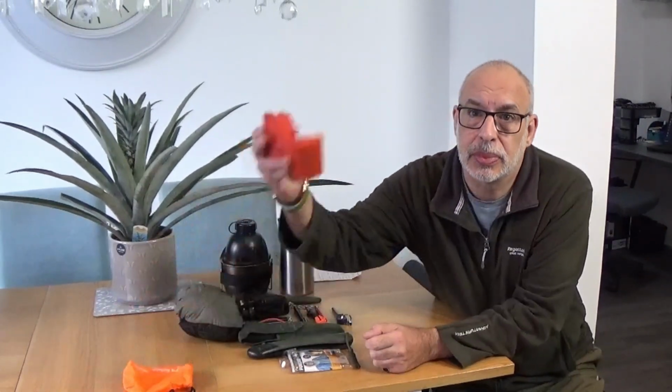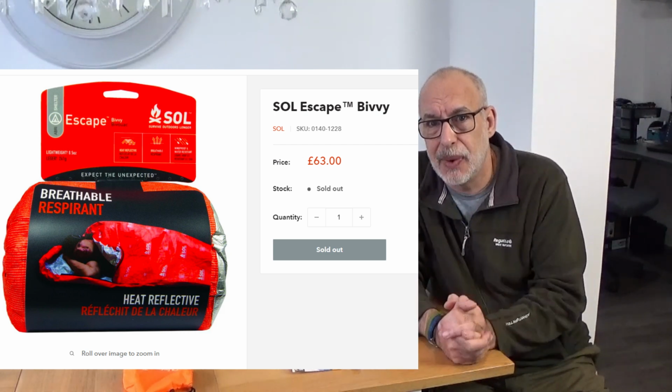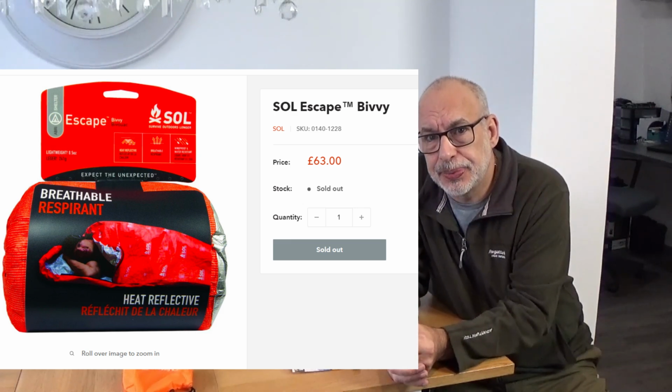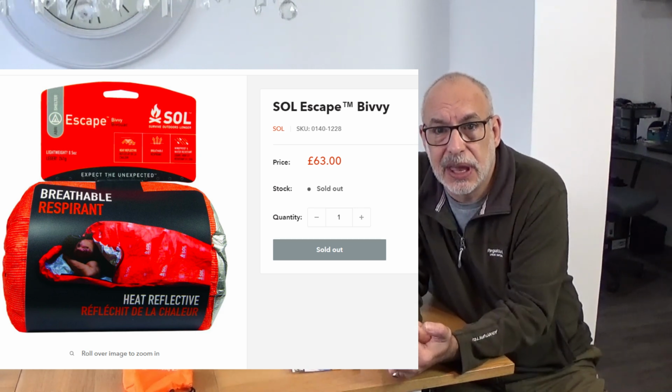Hence, the bin bag. Now there are other alternatives. SOL do a breathable bivvy, same sort of basis, mylar based. Have a look, there's a picture there for you. Admittedly it says it's out of stock, look at the price, might be an expensive dealer, but there you go, 63 quid. And again, it's primarily a temporary thing. I've not tried one, but I can't personally see it being much good for that cost. I think there are better alternatives.